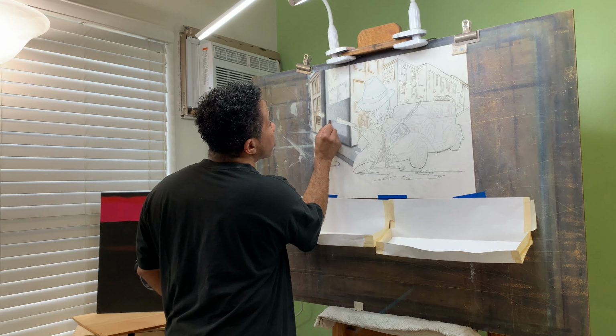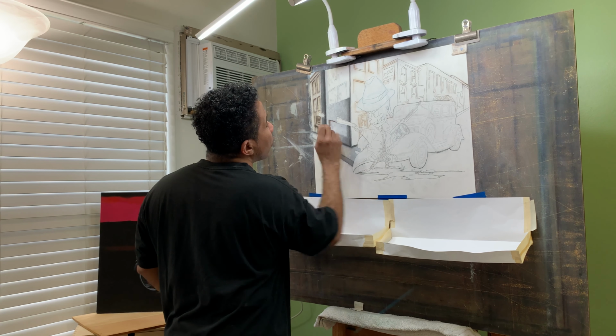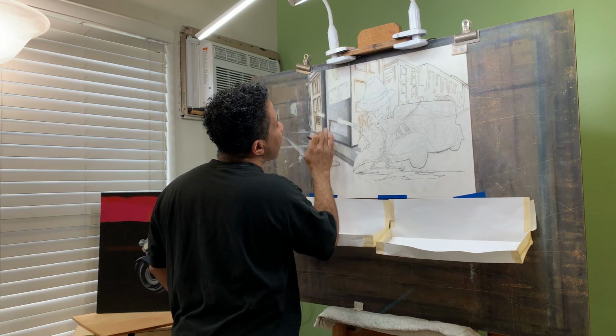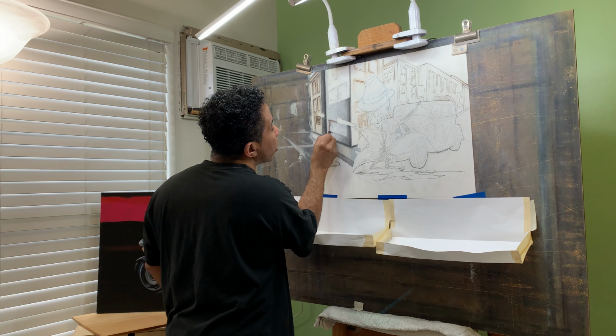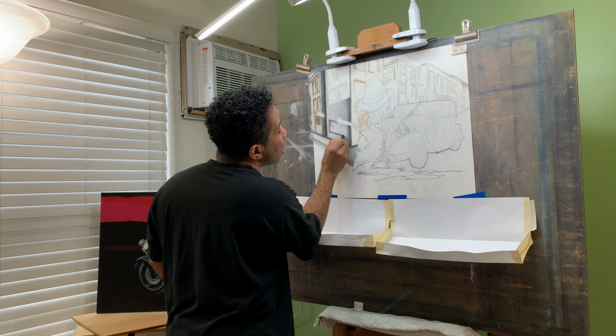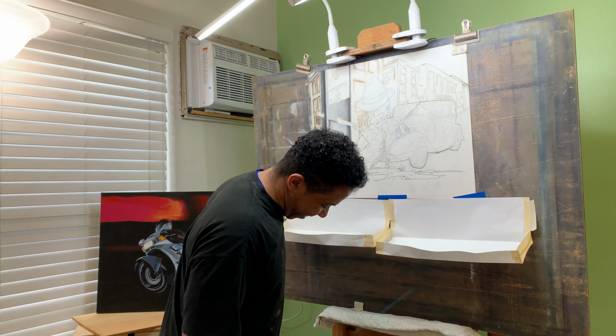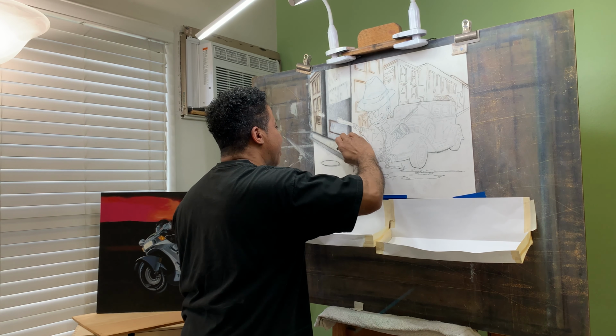So I'm literally focusing on making it look good. But remembering, back then they had a lot of awnings. They had a lot of mom and pop shops. There wasn't a Starbucks on every corner of the street. I always wanted to say that, but anyway.